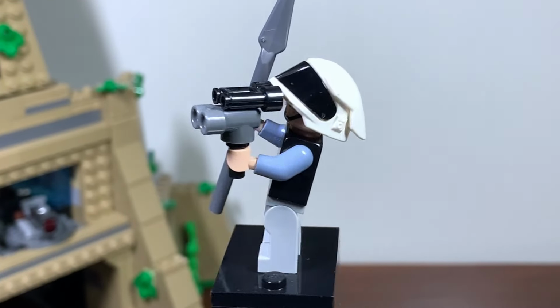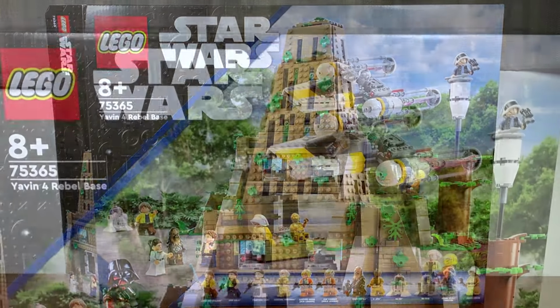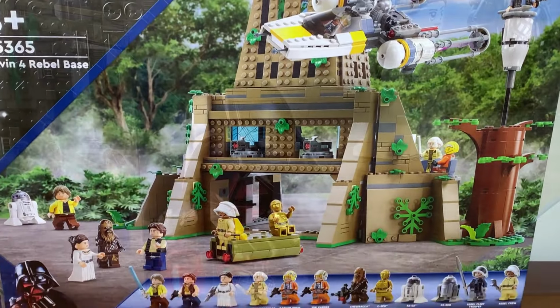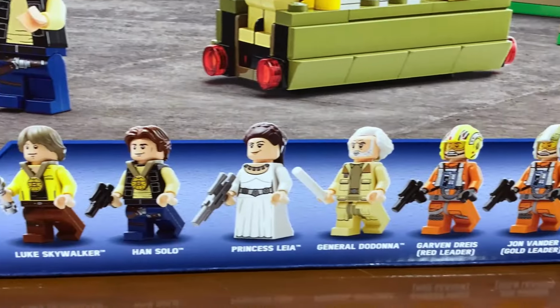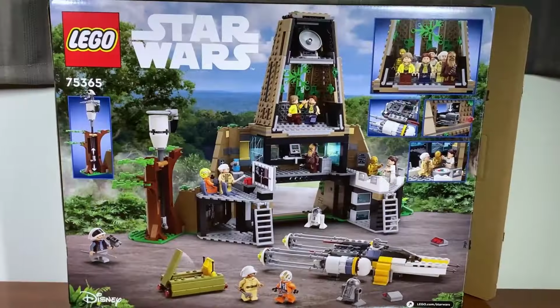He also includes a really cool binoculars piece though, I really love it. The box art here is pretty cool. We've got the A New Hope strip of blue with Vader in the corner there, and then all of the figures on the front also. The back of the box here does show the set with a new display point. It looks really cool, all populated like this.